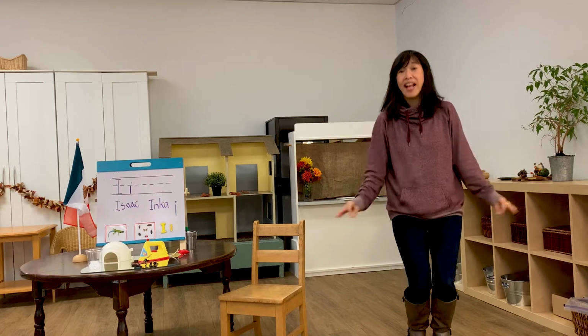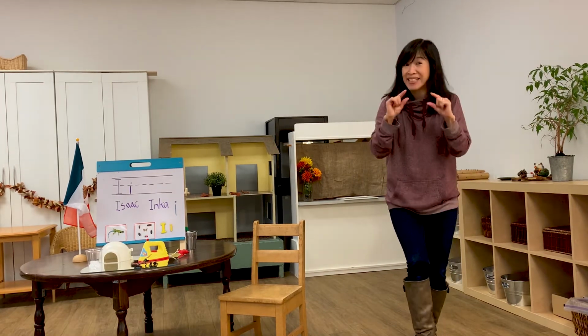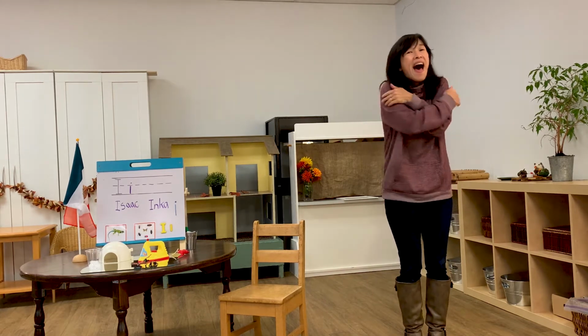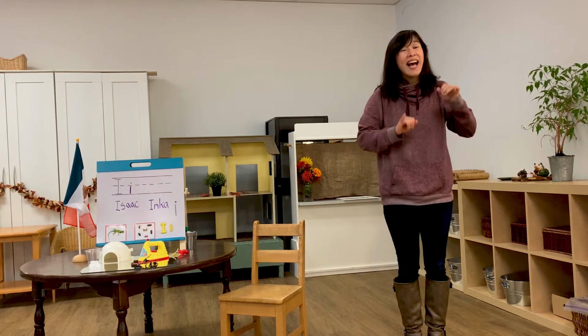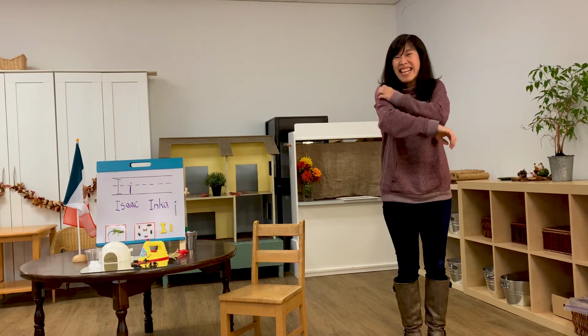F says F, G says G, gallop, gallop. And H says H, hugging, hugging. H says H. I says I, itching, itching. I says I.